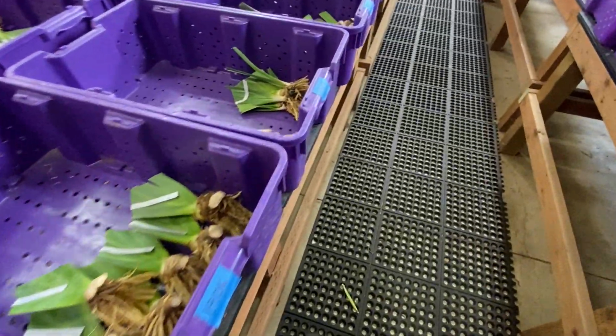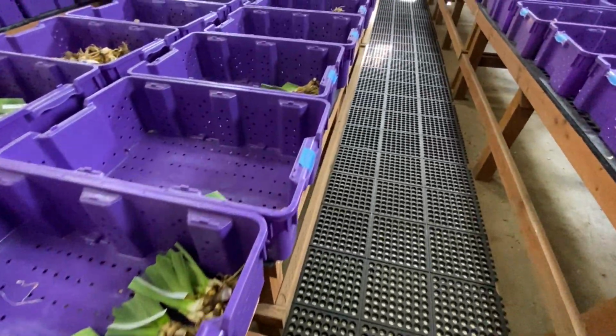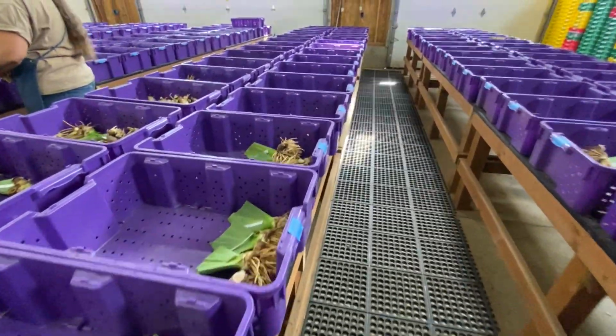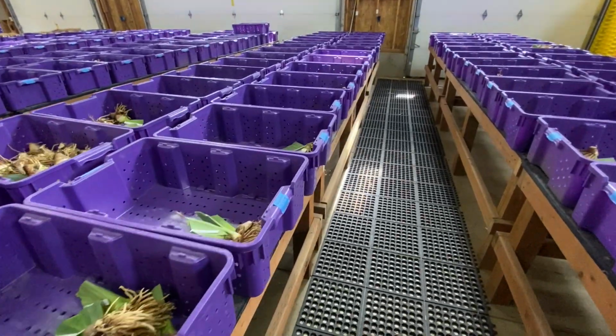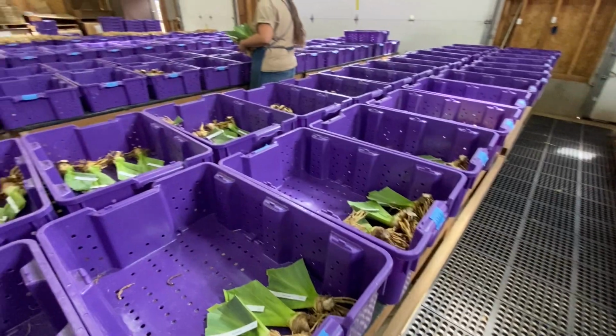If there's too many in a tray, we stand them on end or lay them out so they have more of a chance to dry. And they're in these trays for probably 3 days, usually at most, before they're taken to be packed.